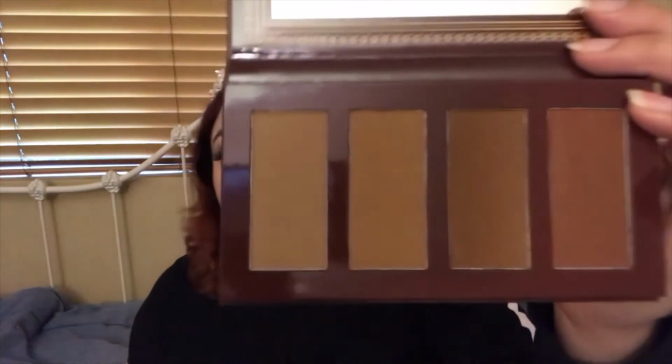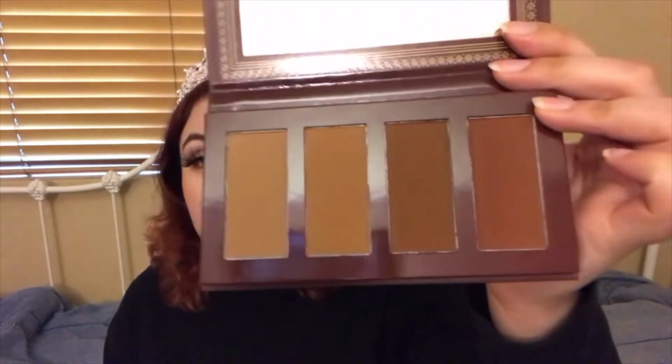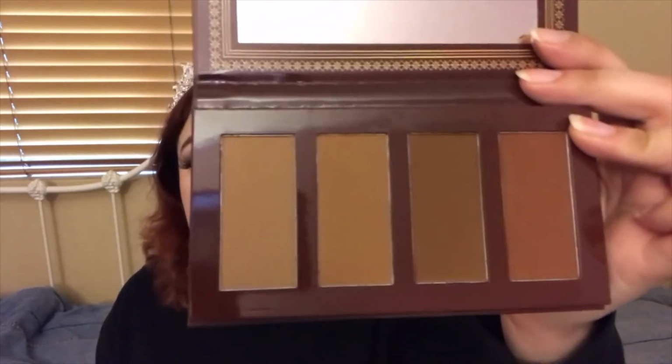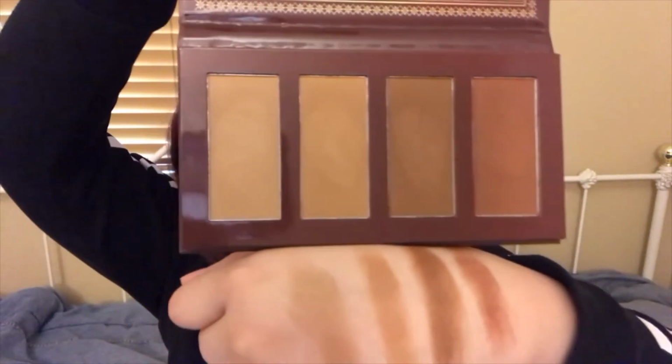Oh my goodness, aren't these so pretty? These are the most beautiful bronzers I've ever seen. Literally the most beautiful bronzers I've ever seen. I'm gonna swatch these on my hand as well. It doesn't have any names, guys, so I'm just going to show you like this. These are the colors.